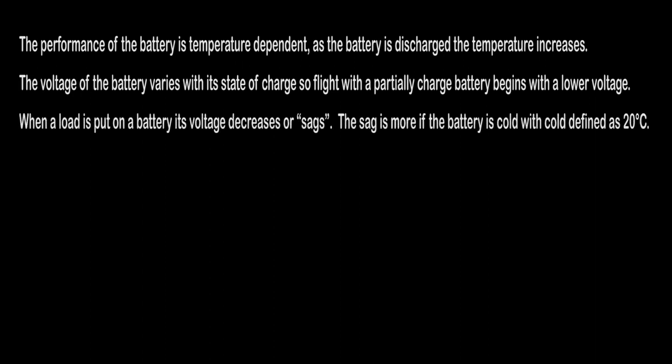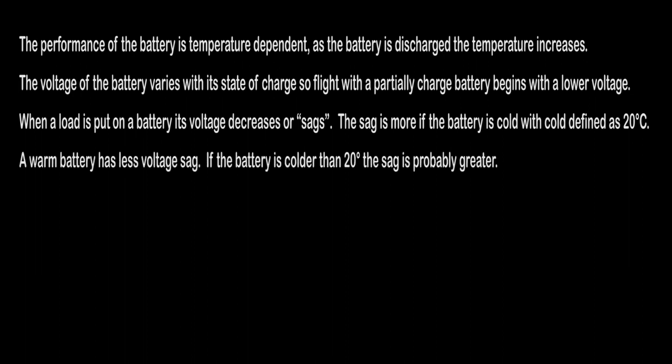When a load is put on a battery, its voltage decreases or sags. The sag is more if the battery is cold, with cold defined as 20 degrees centigrade. A warm battery has less voltage sag. If the battery is colder than 20 degrees, the sag is probably greater.